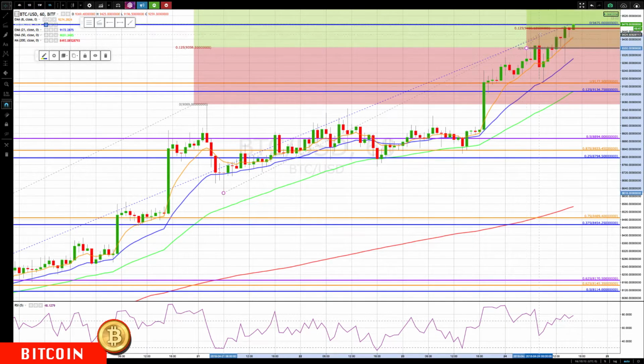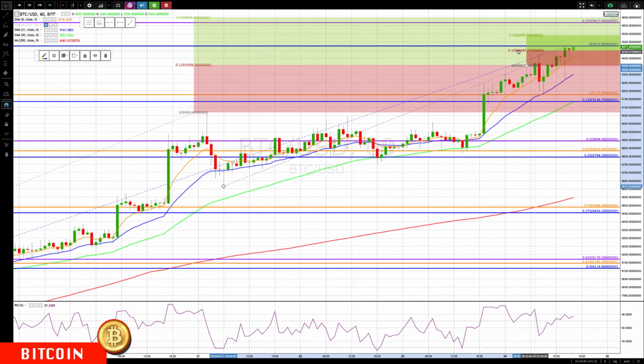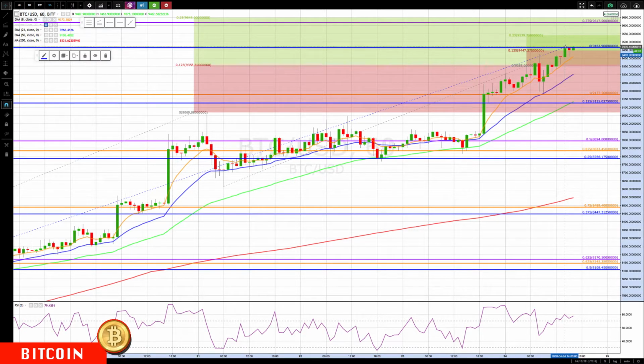You could also, if you wanted to, come up to this level. If you wanted the longer term ones, this is the one we used. So that's what we're watching for now. 95.39. Next one's 96.17 to 96.48. We've moved up our GAN retracement levels to this candlestick right here.